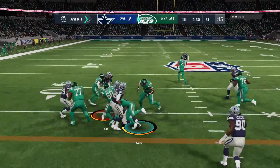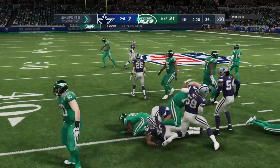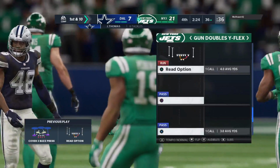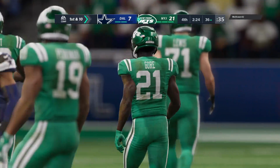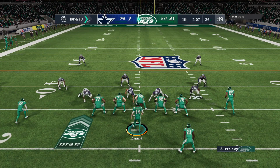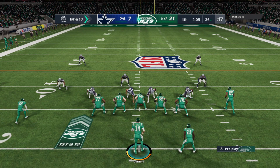They'll try and pick up the first with Gore. And he's able to get the first before he's taken down at the 36. They're able to convert with a gain of 4. Hasn't had his best game running the football here tonight, but, hey, that's a critical spot right there to convert on 3rd down, and he did it.